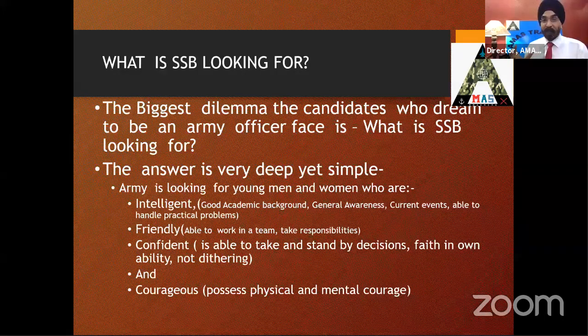Next, we are looking for a friendly person, who can work in teams, who can take responsibility, who doesn't run away from responsibility. Then we're looking for a confident person who can take decisions and stand by them, who doesn't deter, who's not confused, who's clear-headed. And lastly, we're looking for a determined and courageous person who has both physical courage as well as mental courage. These are the broad 4 factors in which SSB looks at each candidate. And these are not difficult to develop, unless you have a stuck problem that you will not develop these.